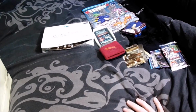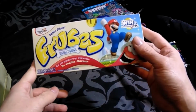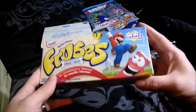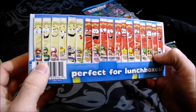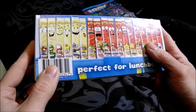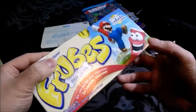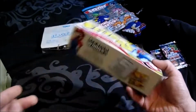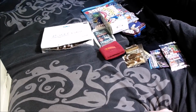Okay, next up we have, let's try and have a look around here. We have some Super Mario Frubes. Now these came out last year, and these were quite cool, so I picked these up and I actually managed to collect all the fruit packets, which is quite cool. They're all inside here, they're all empty, of course I've eaten them all, otherwise they'll be out of date. So yeah, these were quite amazing. I don't normally buy this sort of thing, but obviously it's a Mario themed thing, so I thought I'd try it. So awesome.